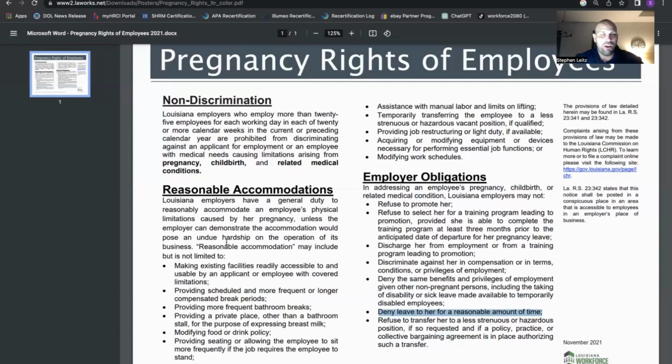So don't forget to always check your state law. If you deny a person leave, look into your state law, look for things like pregnancy, look for things of disability accommodations in your state. Make sure you don't miss anything because it's very easy to miss that.